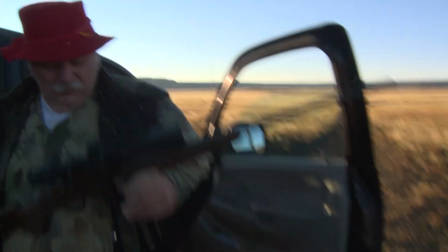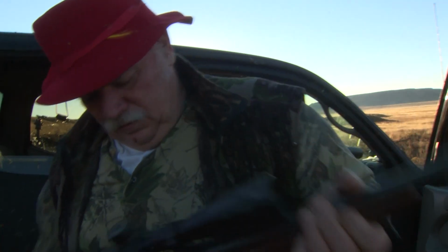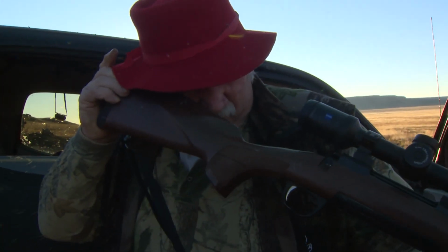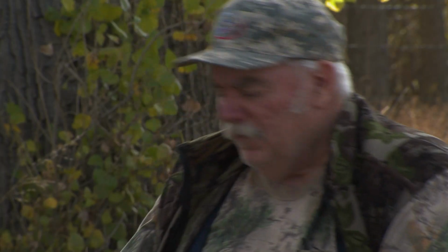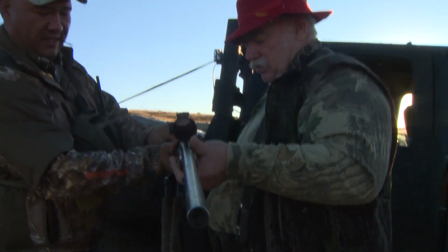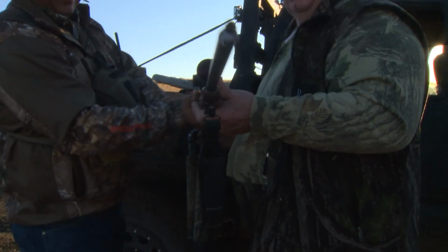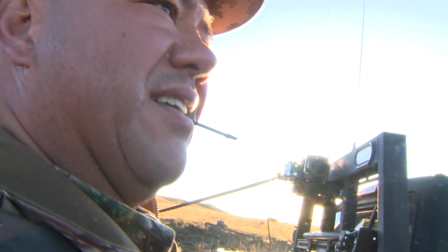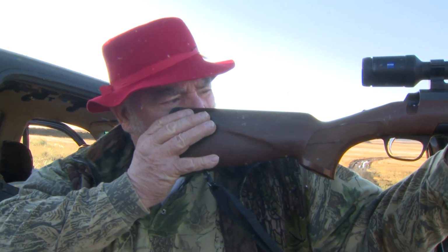What happened here? Well, there's some stinking mud I got. There was mud on the floorboards, and I stuck that barrel down in there, and she's black as night down through that thing. Oh, for crying out loud. That's not a good deal. No. There it is. That's quite a bit of mud. That would have been kind of bad. How'd that look? Just like a newborn baby's bottom.